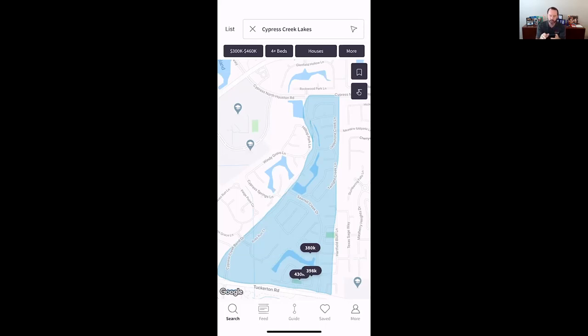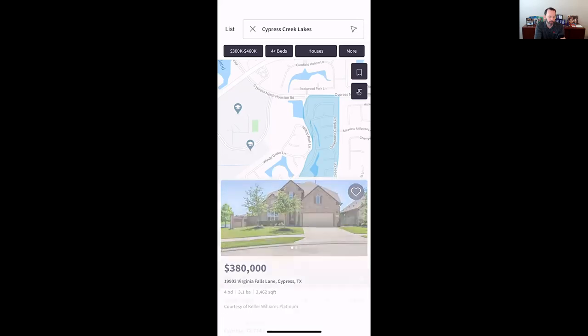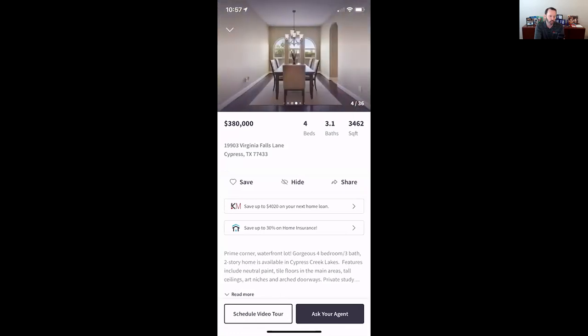Next, let's look at some of the properties that show up in our saved search. So I'm going to click on, let's say 380K there at the top. I'm going to put my thumb on the photo and I'm going to drag upwards. You see that maximizes the listing. And then I can actually see, all right, there are 36 photos uploaded to this listing. I can swipe left on the photos and see each one.